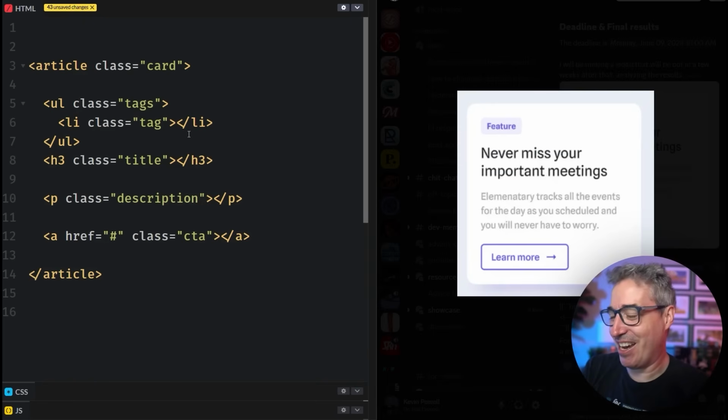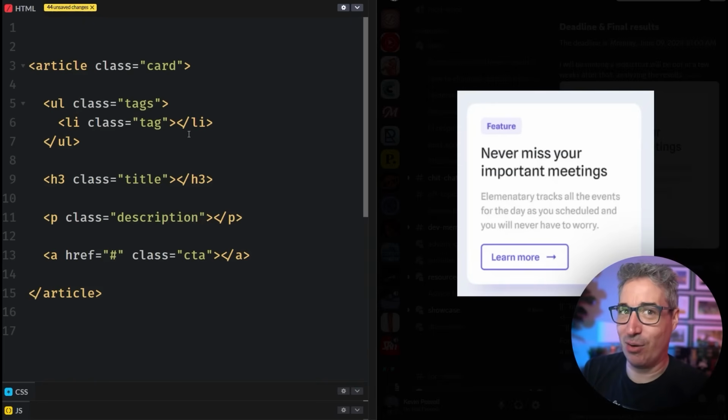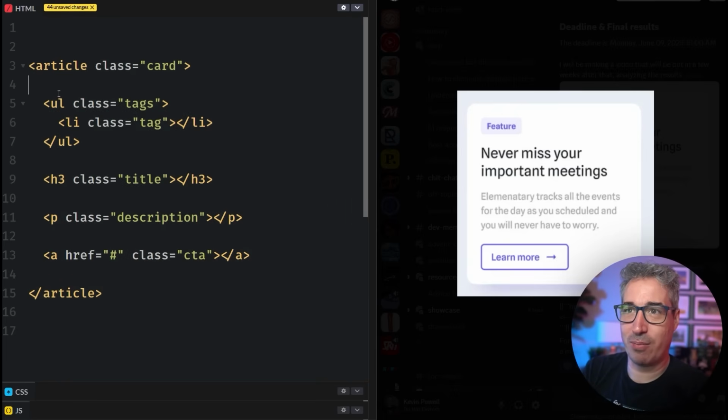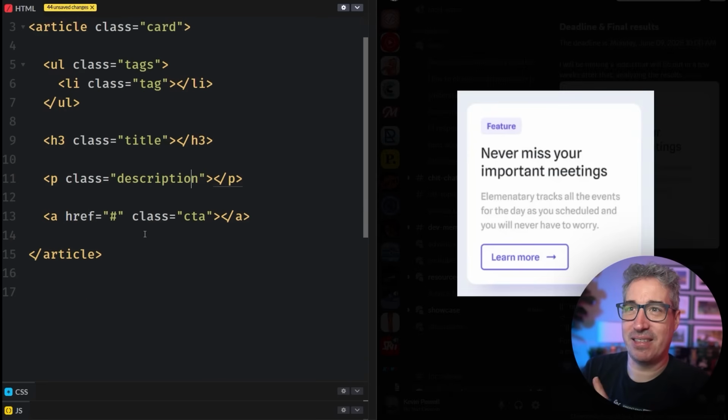Another thing that somebody did, though, that this was only one person, they used a DL for a description list. So I think the entire thing was the description list, or maybe it was the top. And then the heading was the definition, and the main text was explaining it. I understand the idea. I think definition lists are way underused, but I don't think this is the right situation for a description list, just because of the type of thing that's in here.